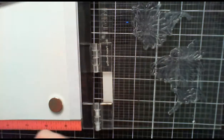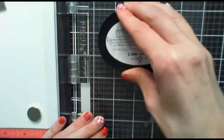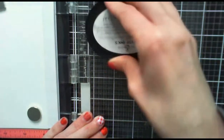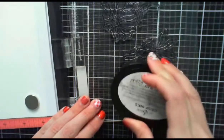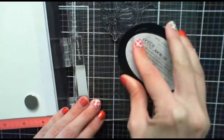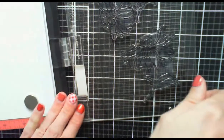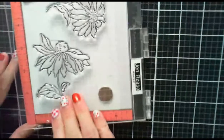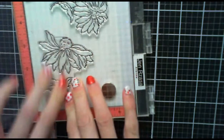For my first layer here, I'm just going to go in good old jet black. Although obsidian is my favorite black ink that we have, it does take an extra few moments to dry, and I don't want us to sit here and wait for ink to dry. So we're going to go here with jet black. It is a fantastic dye ink, and our obsidian is pigment. We also have permanent black, which is another great ink, especially if you're going to do watercoloring or any other coloring mediums where you don't want things to bleed.